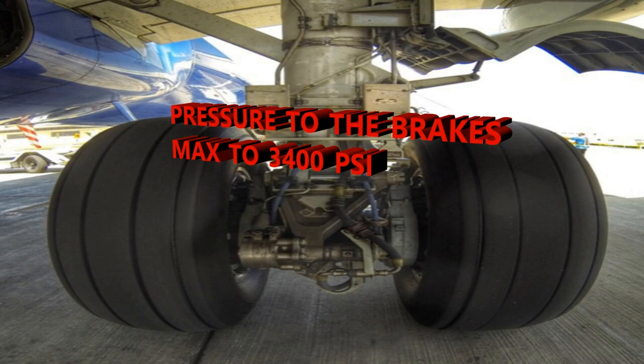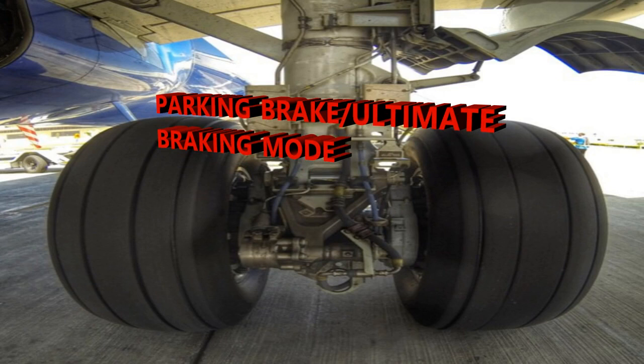And if the parking brake mode is in a low pressure condition, then it is possible for the normal braking mode to be recovered. And how is that possible? It can actually be recovered by depressing the pedals. So that's possible for that to occur.